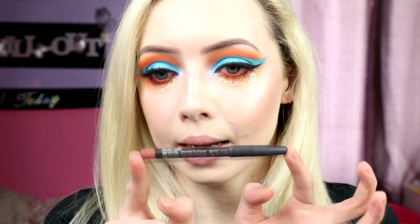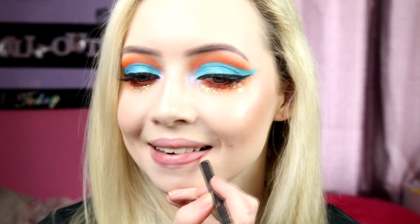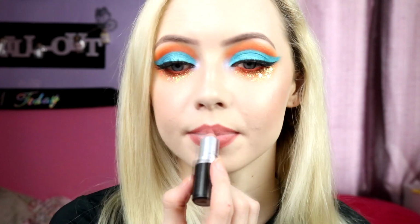But we're going to move on to the lips. This is MAC's Boldly Bare Lip Pencil. I'm just going to use this to line my lips. And I'm going to go quite nude with this. I chose that pencil because it's a little bit warmer and peachier, so it goes with the eyes a bit better, but I do want it to be quite nude because we have got a lot going on here. I'm going to use my very, very well loved Honeylove lipstick from MAC, which is a nice pale nude, so it lightens this pencil a little bit.